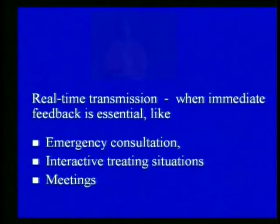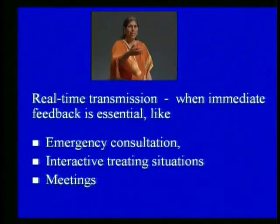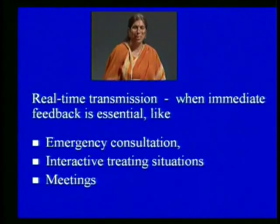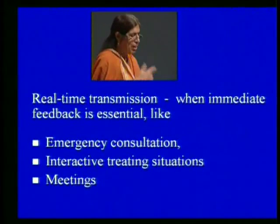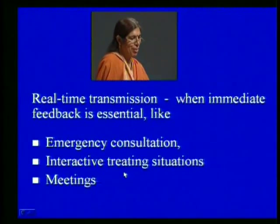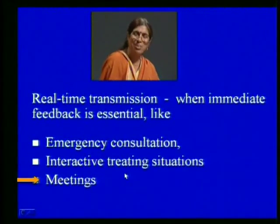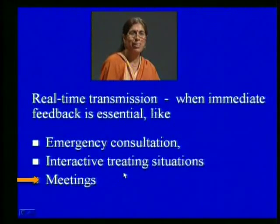Here immediate feedback is essential. In conferences also, when you are talking, the other person should reply at that time only. So wherever you have emergency consultation, you need real-time transmission. In interactive treatment situations, there also you need real time. Meetings also need real-time mode.